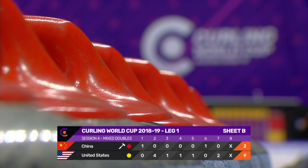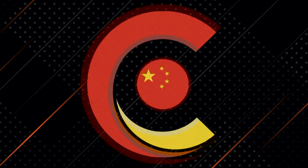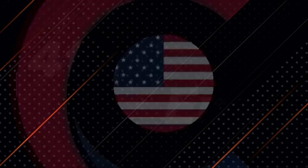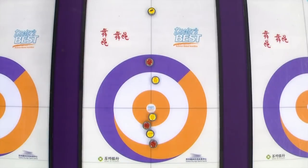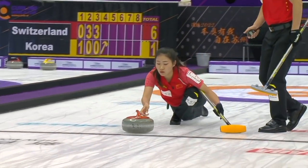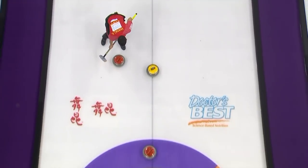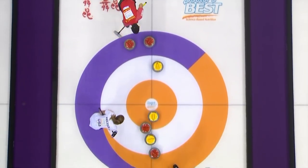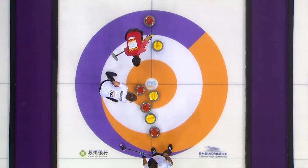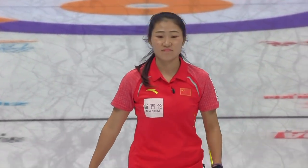Catches up on our feature match in mixed doubles, USA versus China. China versus the USA in the fourth end. USA stone and chop block position at the back of the button means Yu Jiajin has to draw the button to score a single point. Just a fraction heavy. Maybe she was thinking tap, but it's a steal for Team USA. Just a fraction wide.